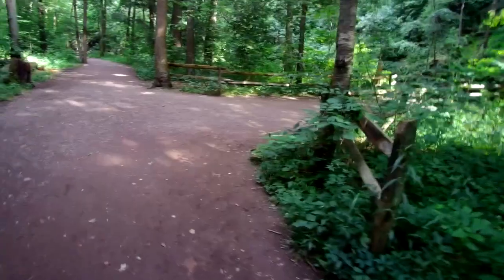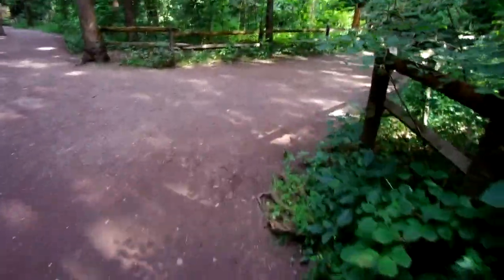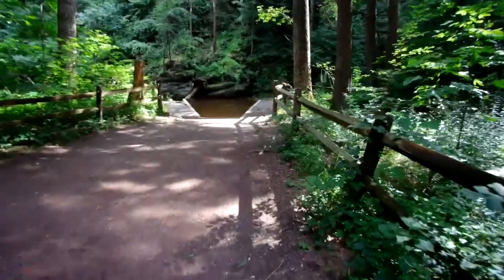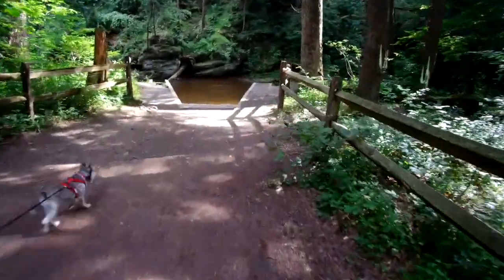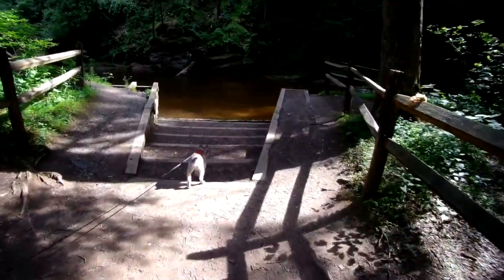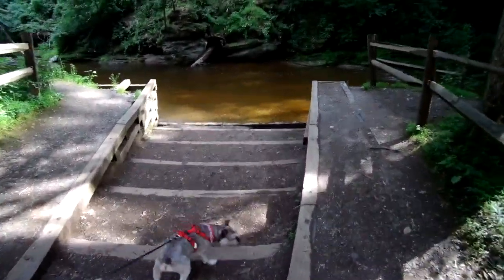Okay, here we go. We got a little alcove right here where they built some stairs. Which is really nice because then you can get down to it without having to climb through the trees or anything else that's open with steps. You can get right down to the water. And as you can tell, Diego wants to go in first. He's heading straight for it. Come on.